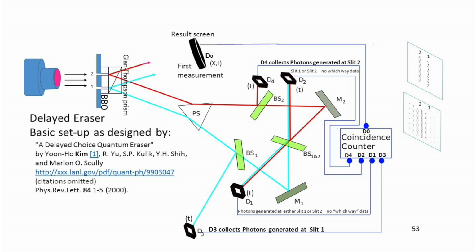And the reason it's delayed is that these choices of whether it gets measured in a detector for which-way information, here and here, occur long after the signal's already been captured by the detector. So these signals come up, get into the detector. They are either a 2-bar pattern or a diffraction pattern, and they are there before this choice is ever made. So we have a delay, which means after collecting the data that you're going to look at, we decide whether the which-way data exists or gets erased.